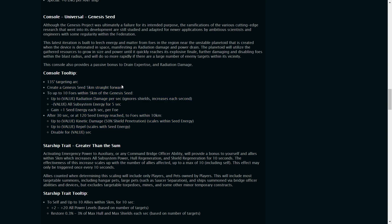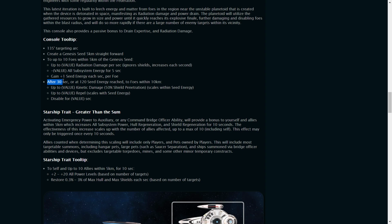a 5 kilometer straight forward. Creates a Genesis seed 5 kilometers straight forward. Okay. Takes up to 10 foes within 5 kilometers, up to a value of radiation damage, and all subsystem damage per 5 seconds. Okay. 4 or 5 seconds, sorry. No shields. Okay. Gains 1 seed energy each second per foe. So the more foes there are, the more seed energy you'll get after 30 seconds. Or if 120 seeds are reached, foes within 10 kilometers will get a value of kinetic damage, and it scales with the seed energy, and repel.